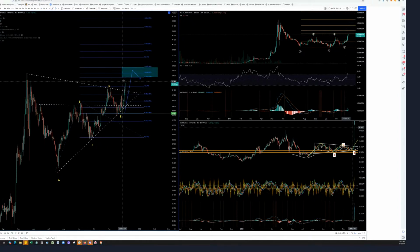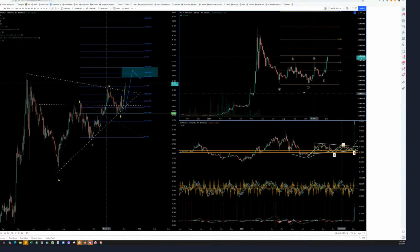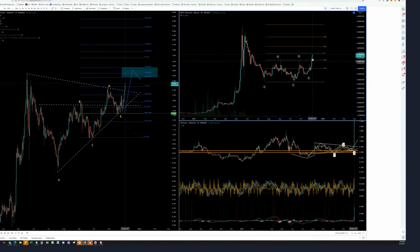It's broken out. Go Matic. So that's my initial target for Matic. Beautiful formation. And Bitcoin is also looking a bit positive as well, just a little bit. Anyway, you can see Matic against Bitcoin. Beautiful. So my count was right, and up it goes.